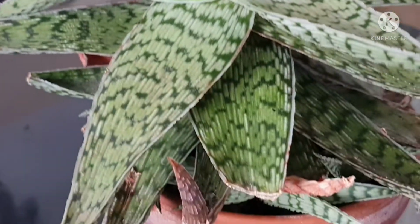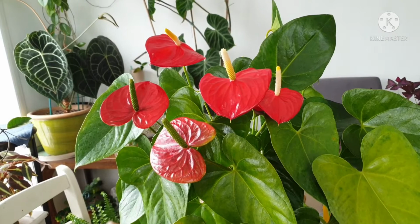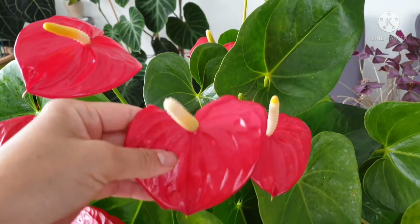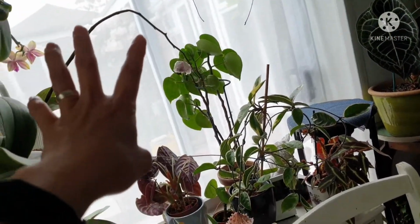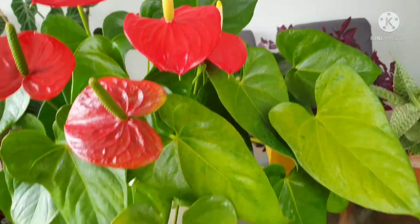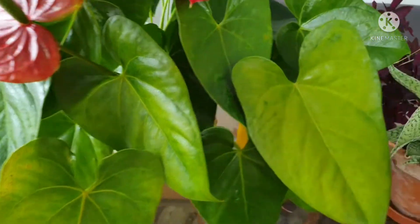Look at the pattern of the leaves. It's just so beautiful. Next is this giant anthurium. How intense is this flower? The color is just so intense. Unfortunately, the leaves are yellow because it's facing the side of the house, and the light is just so intense. It lives in there, so I'm all right, I don't mind really. So the plant is happy, I think it is, so I just leave it as it is. And besides, I think this is old leaves.